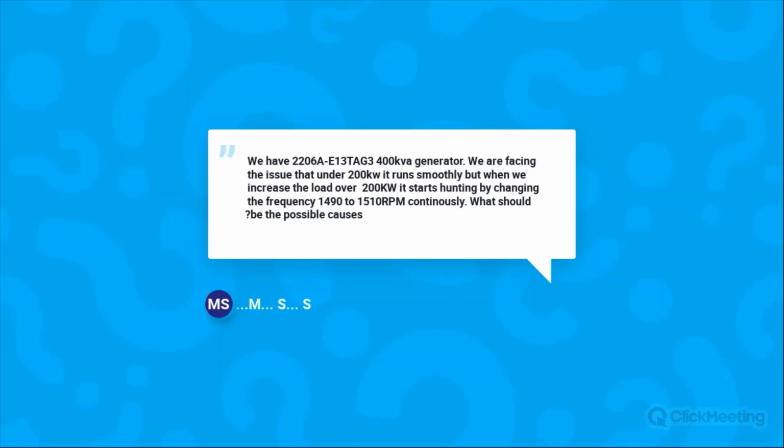Okay, let's read this question. We have a 2206 Tech 3 engine. We are facing the issue that under 200 kilowatts it runs smoothly, but when we increase the load over 200 kilowatts, it starts hunting by changing the frequency. Oh, okay. In this case, first I would check the fuel system. Make sure that there is no air in the fuel system. Bleed the fuel system well. If it didn't work, you need to go and adjust the gain on the ECM. You need the EST to go and adjust the gain.